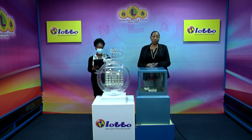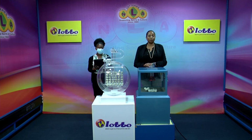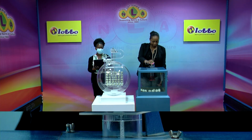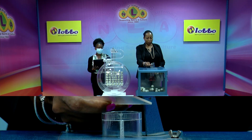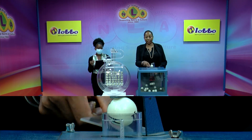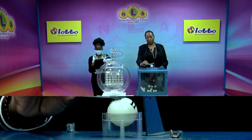We have 15 balls lettered from A to O in the mixing chamber. These balls were checked and verified by our auditor. I will now get the machine going. The free ticket letter is H. H is our free ticket letter.